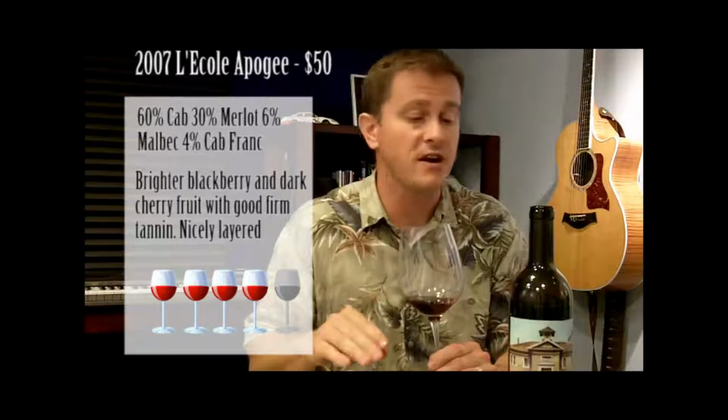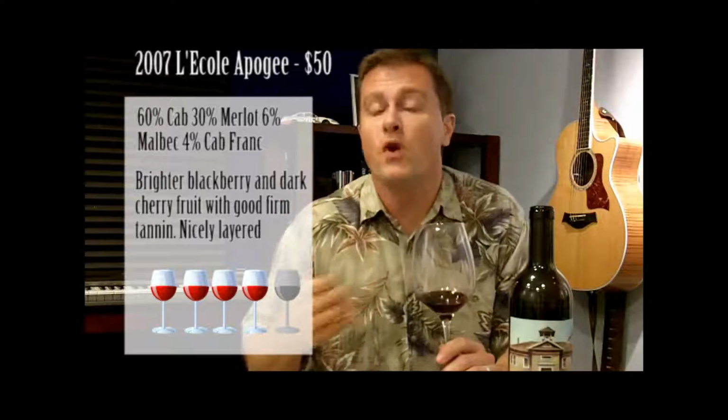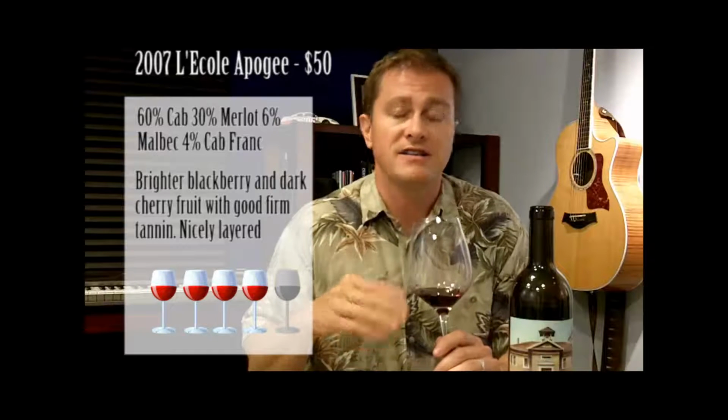which is what I would expect at $50. I wouldn't want to pay for this and have it be just one-dimensional. So there are some subtle dimensions of this wine interwoven in there.